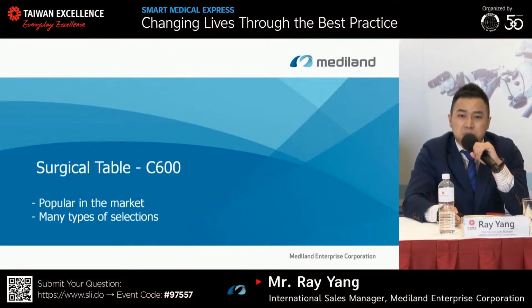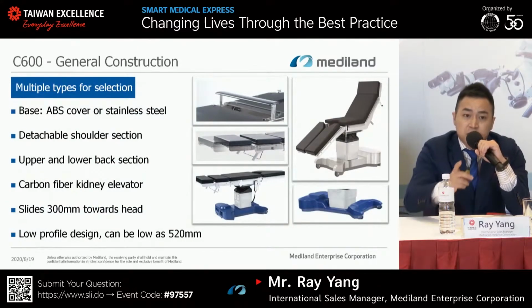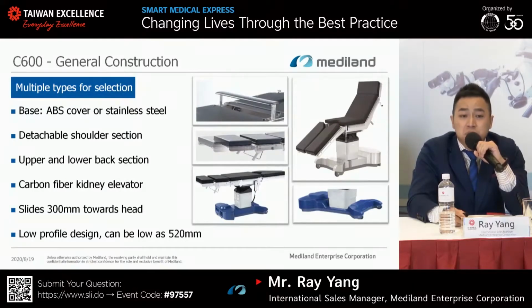And what is the specialty of this table? There are so many sections and selection types, so you can choose. Look at the pictures. The blue one, you can see the base. That's the ABS cover for the base. Of course, there's an option to upgrade to stainless steel as well. And it has a carbon fiber kidney elevator, sliding functions, and 4-section or 5-section tables. So there are so many choices.